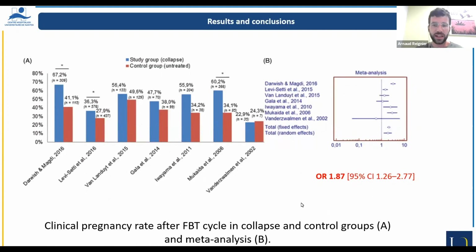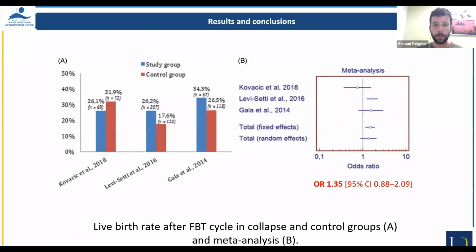So regarding the pregnancy rates, only 7 studies studied this outcome, and it seems that collapse increased the pregnancy rates. What we all want to know is if performing collapse increases live birth rates, but only 3 studies reported live birth rates. And at the end, we were not able to show a difference between the 2 groups on the meta-analysis.